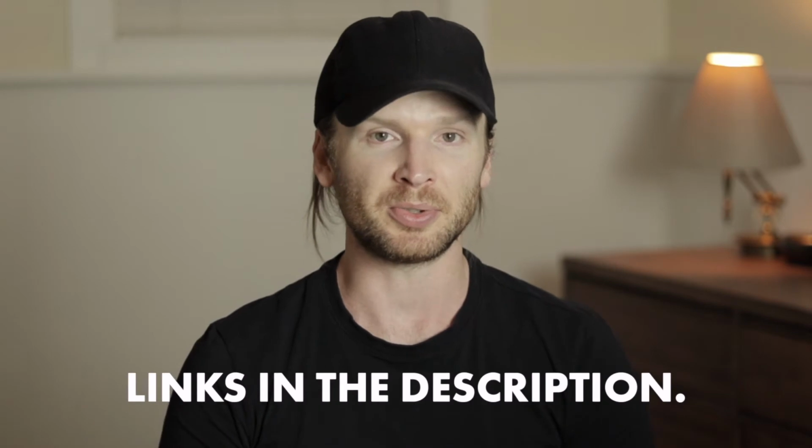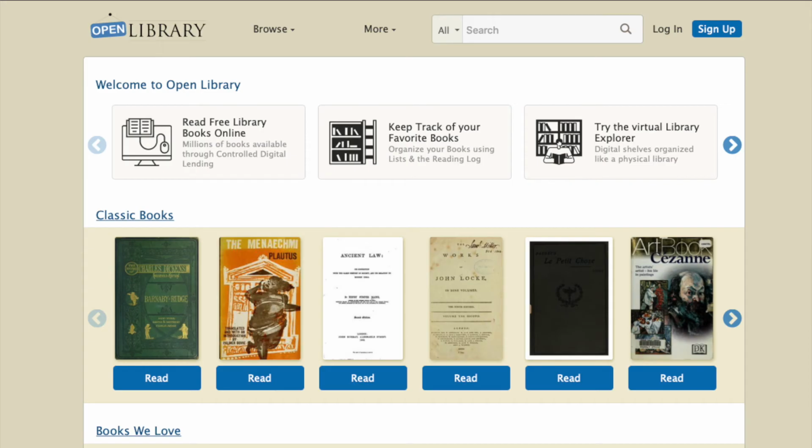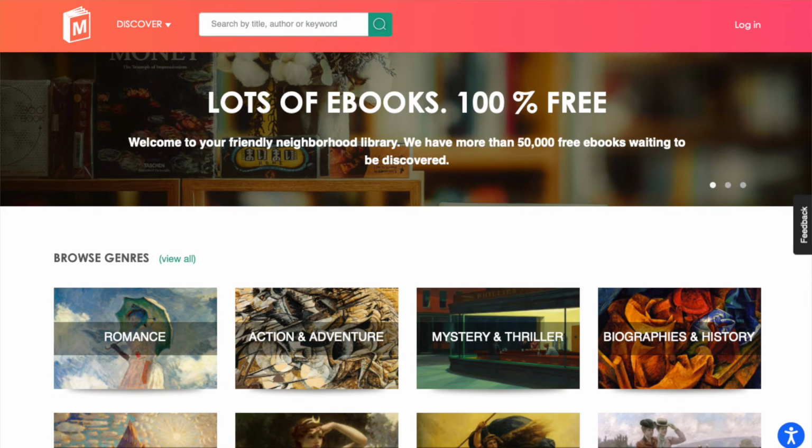Even if you don't want to get your library card, there's other sites you can use completely for free, like Gutenberg.org or OpenLibrary.org or ManyBooks.net, among others. I haven't used some of these, but there's other people out there who say they're pretty good.